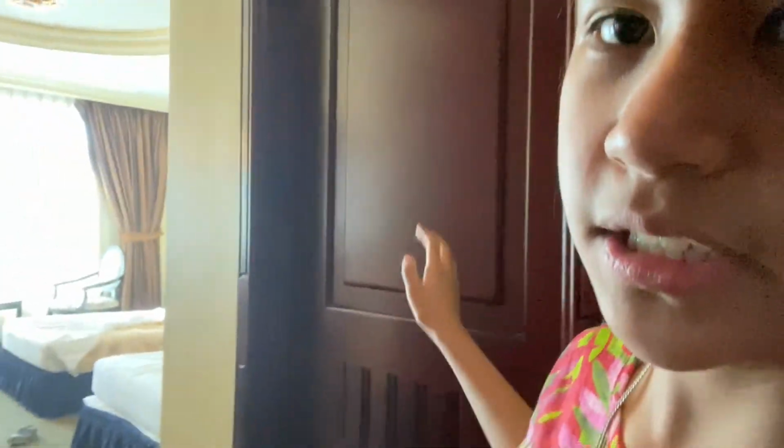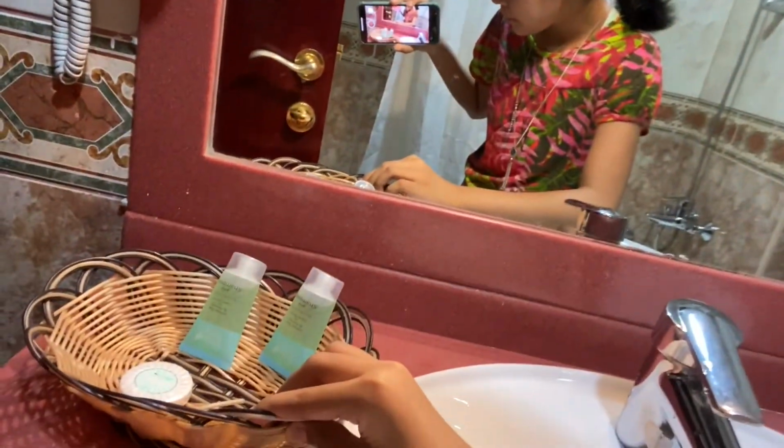Hello mga dudes, today I am going to show you our room. Okay, so this is the front door and over here you can see there's the bathroom. Over here we have the sink, the toilet, and also the tub. And also what's nice about this is that they already include some over here. Hopefully you can see yourself up there. And also they have a telephone.